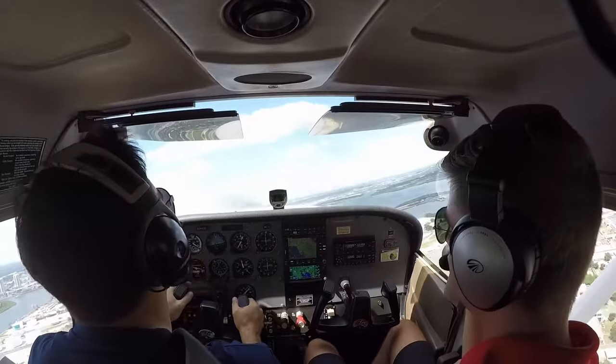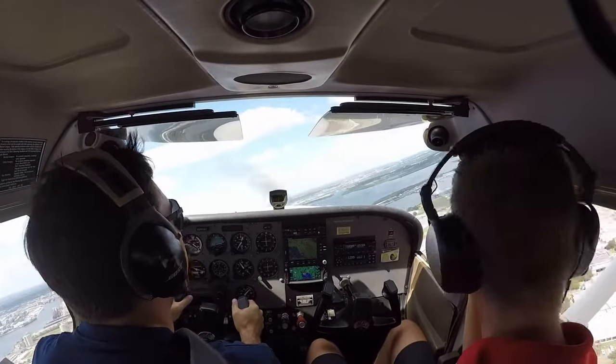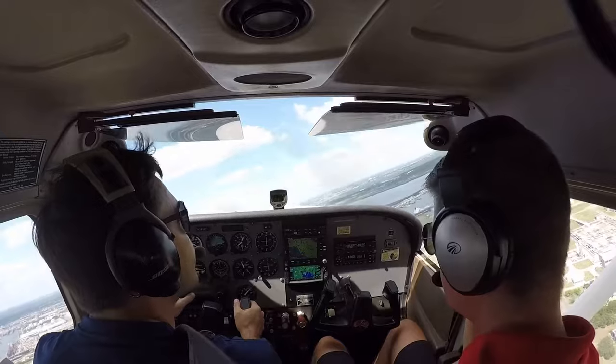Alright, we'll turn crosswind now. Peter traffic, Skyhawk 52 Charlie is heading crosswind, runway 4, Peter out.